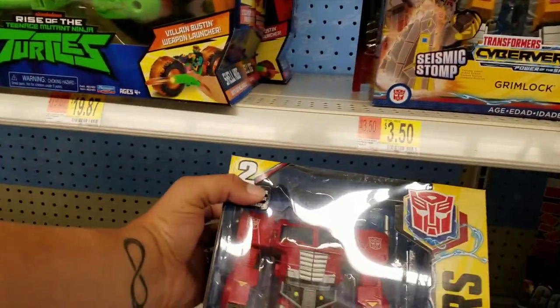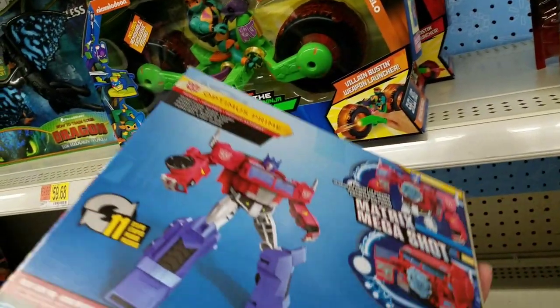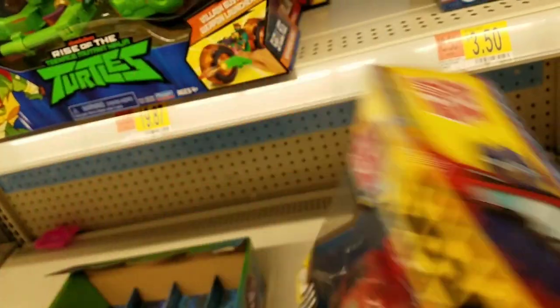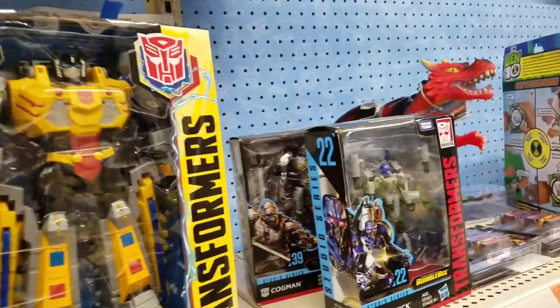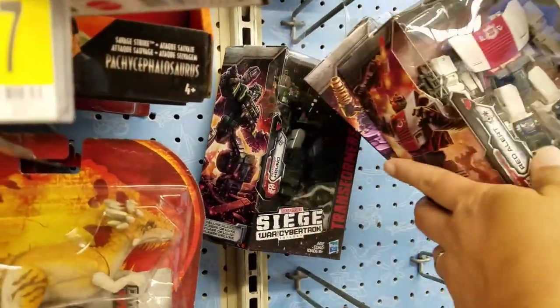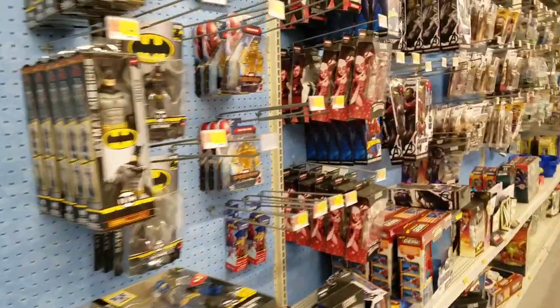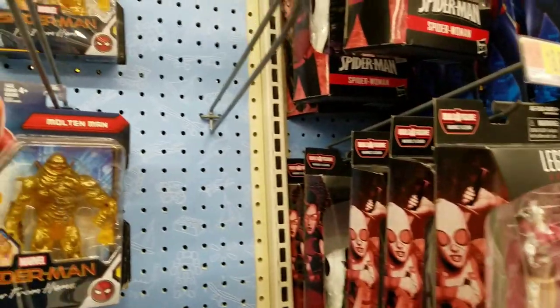Grimlock and Optimus. It's got knees and elbows. Actually looks like him too. With the Matrix Mega Shot. But the Grimlock actually doesn't look too bad. Let's see, Reflector, Brunt, Hound, a couple Red Alerts. And to the regular Legends, not a lot. Bunch of Gwenpools and Spider-Womans.